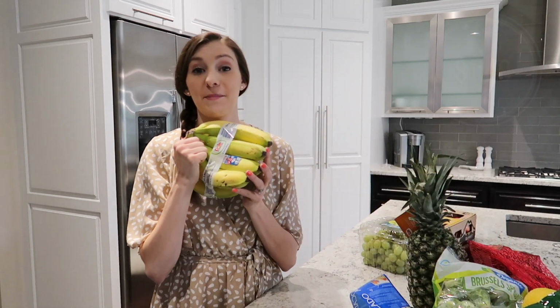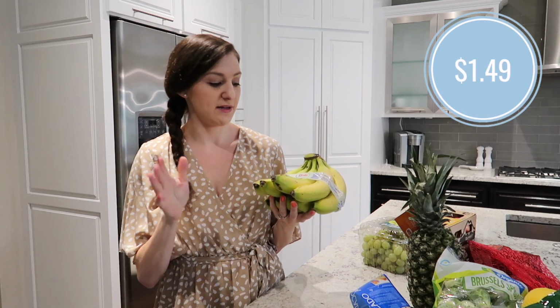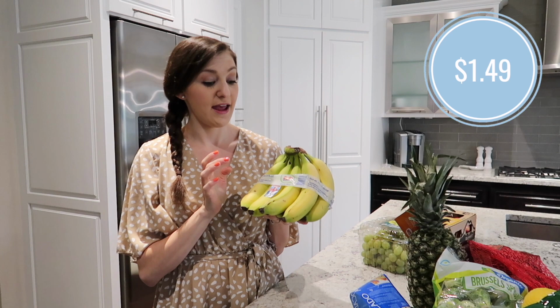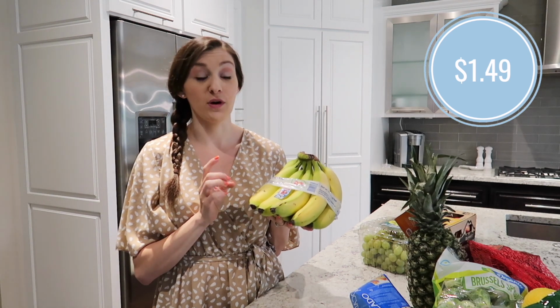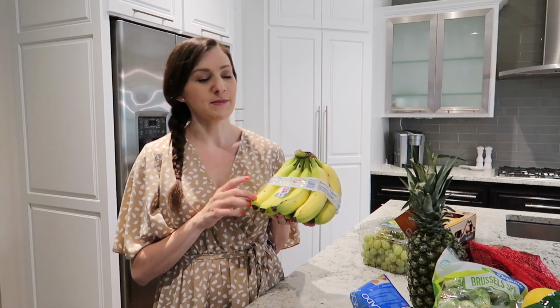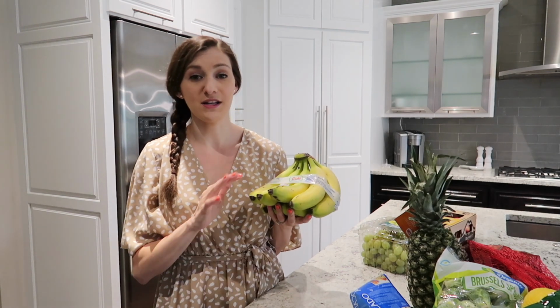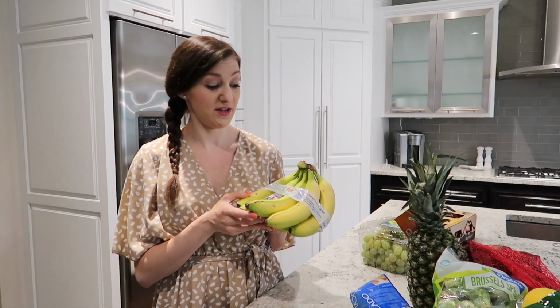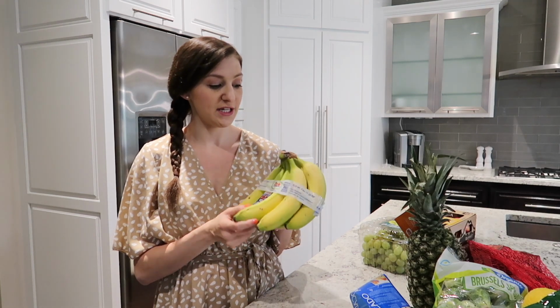I got bananas. I just get their regular bananas. I don't get organic or anything special. I freeze bananas for smoothies. I rarely have bananas for snacks, but sometimes we'll bake with them. I just always have bananas on hand. I almost feel like I should have bought 2 packs of these. They are still pretty green, so there's a while to go.